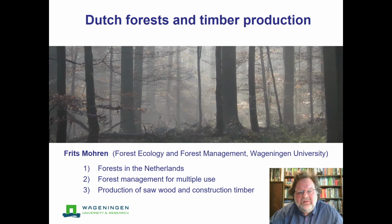Basically, this presentation falls into three parts. First, the forest in the Netherlands, then forest management for multiple use, how we do forest management and silviculture, and third, the production of sawwood and construction timber.